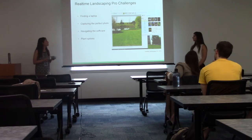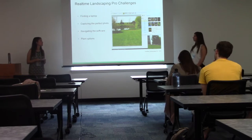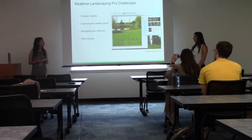And then we also had trouble capturing the perfect photo. It was really hard to get the right zoom and the right angle just so that all the plants would look perfect in the picture. We also had difficulty navigating the software and learning how all the different features worked. We knew there were all these cool features on it, but we weren't exactly sure how to use them. But we eventually got there.